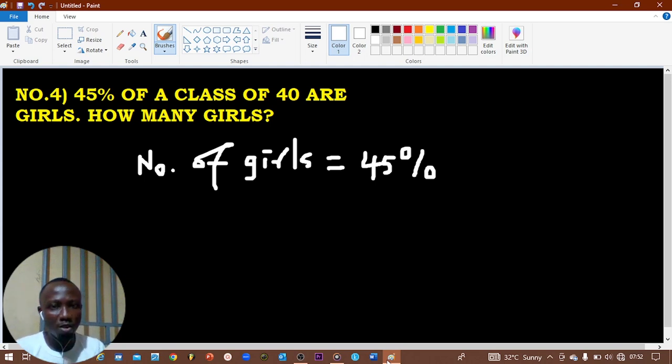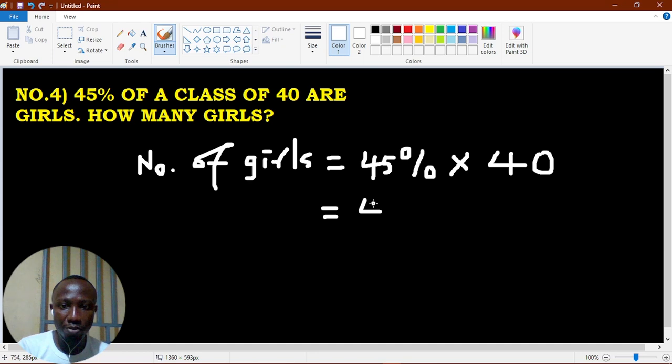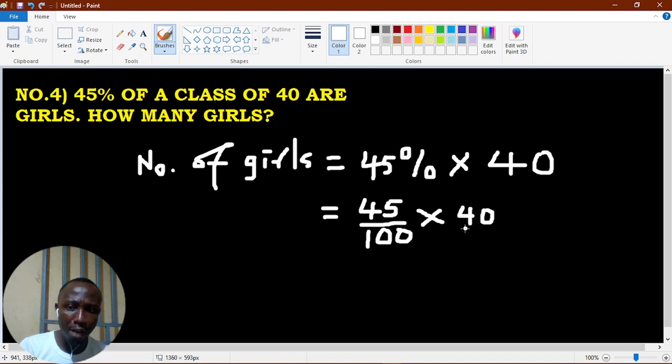So 45% of a class of 40 are girls. Of in math represents times, multiplication. Of 40 what? 40 students, 40 pupils, 40 persons. So let's find 45% of 40. Percent means 45 over 100, times 40. This is a multiplication of a whole number by a fraction, so 40 means 40 over 1. Let's crush it to the lowest term.